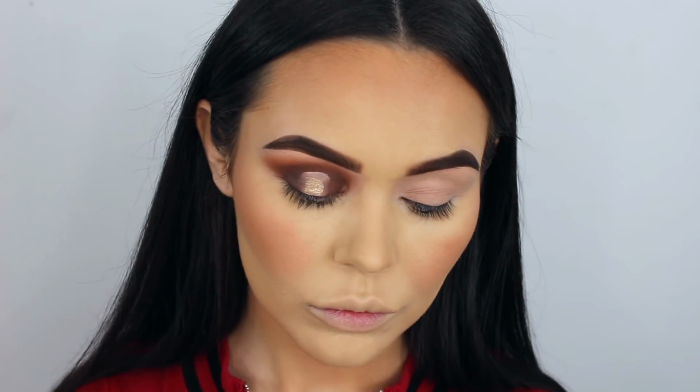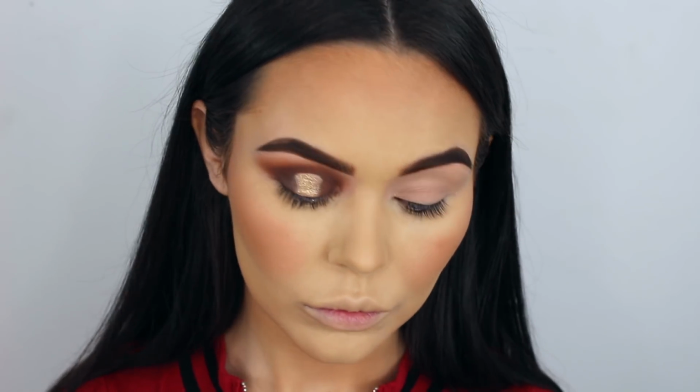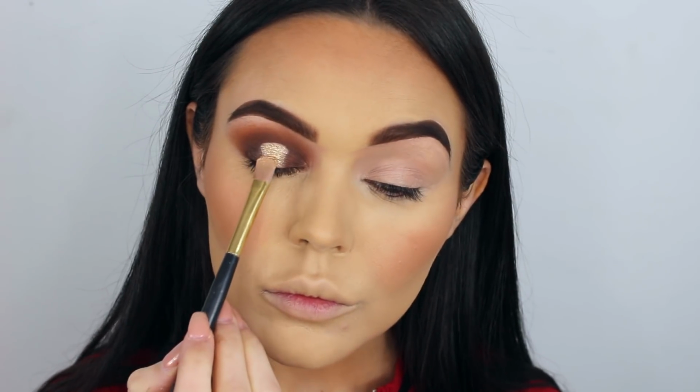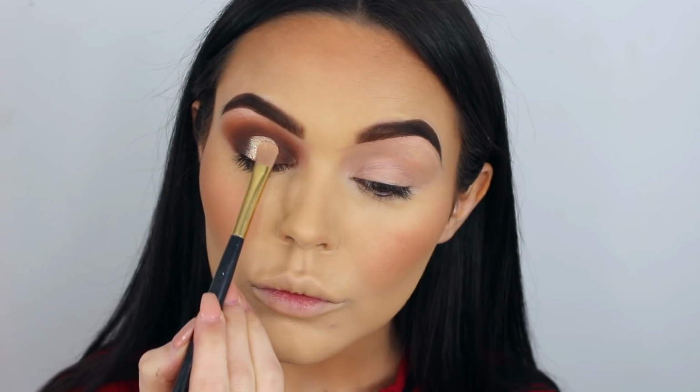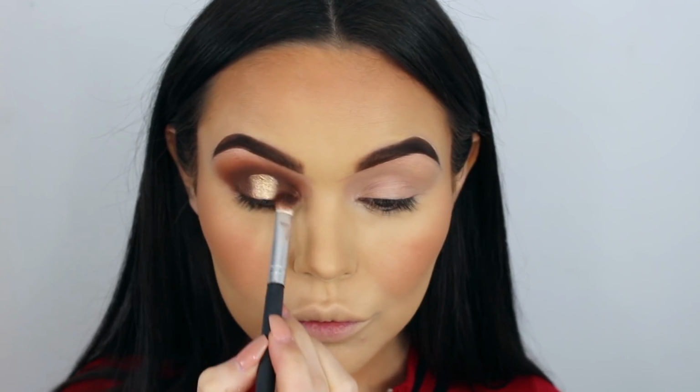I'm then going into Peaches and Cream pigment. This is in Wish. This is one of my most popular colours that I use. It's a really light gold, but it's very bold still. And I'm just patting that on. No matter what you do, make sure you pat the pigment on, don't rub it, as it will take the concealer off with it. And then I'm going into the eyeshadow brush again and just blending the edges so that it all blends nicely and doesn't look like one block colour.